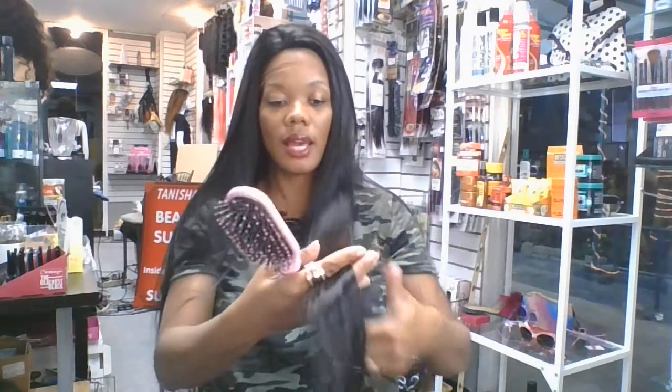What's special about this wig, and I'll move my chair back some so I could try to show you more of the length, what's special about this wig is the length. It is extremely long. So you can see I have hair all the way down here. And if you decide to purchase this wig, you want to make sure that you start your brushing with the wig brush at the ends.